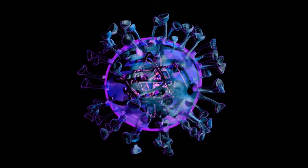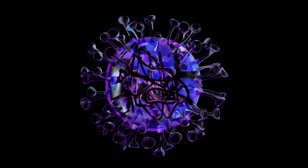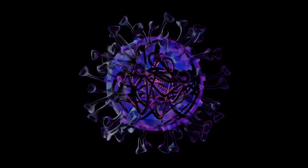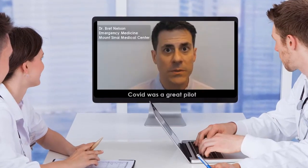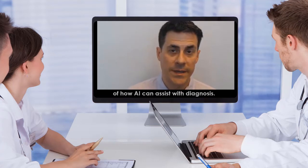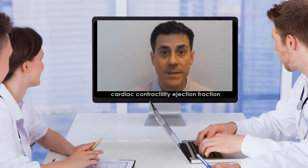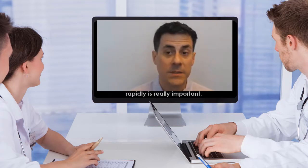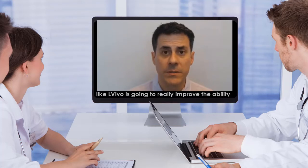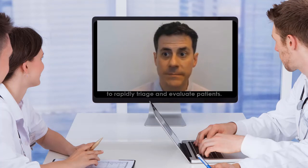COVID-19 has accelerated the use of new technologies, workflows, and the acceptance of AI solutions such as DIA's LVivo Toolbox that has been in use on the front lines, helping to triage and monitor COVID-19 patients' heart. COVID was a great pilot in terms of increasing awareness of how AI can assist with diagnosis. So being able to assess cardiac contractility, ejection fraction rapidly is really important. So an AI-driven tool like LVivo is going to really improve the ability for people to rapidly triage and evaluate patients.